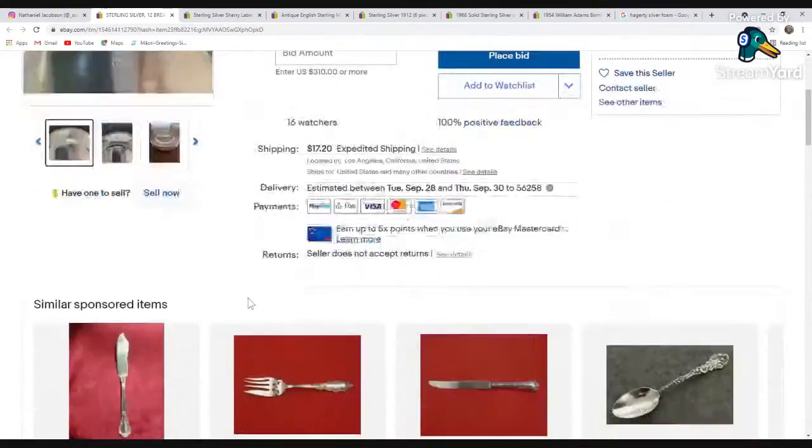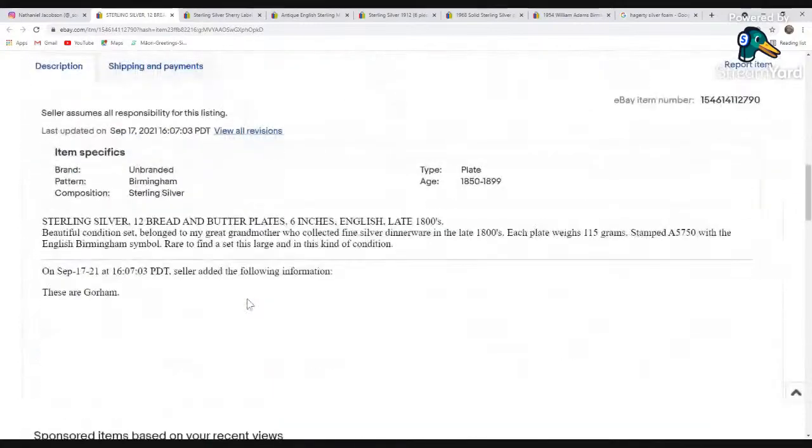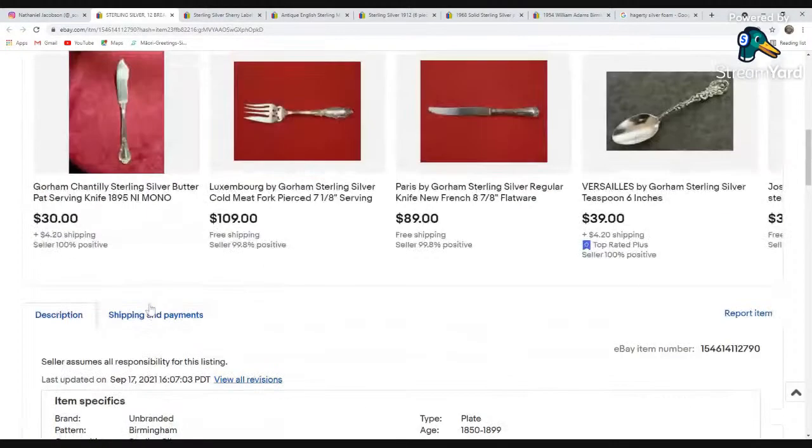And you can also see, interestingly enough, that the vendor made a change after describing them as English Birmingham. They've added a note that said these are Gorham. Now, it's interesting they didn't fix the listing title. Interesting. You actually can't. Once an auction starts, you're not allowed to change anything you posted. That's interesting. I wasn't sure about that or not. Yeah. But they did make the recognition that it is Gorham and not Birmingham.